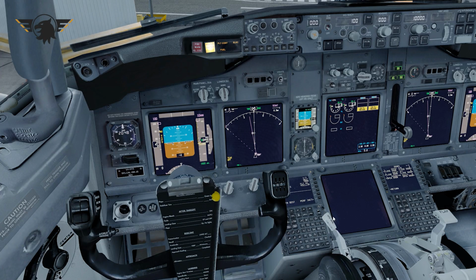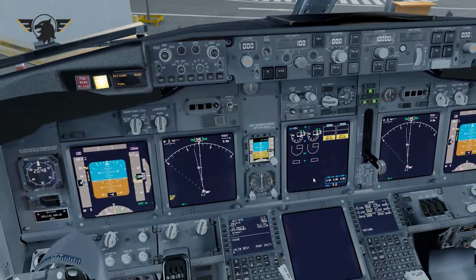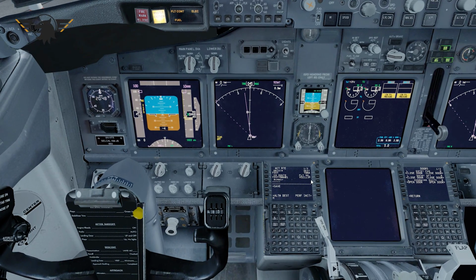Expect independent visual approach, runway 34 left and 34 right for arrivals and departures. Runway 07 available for departures east and arrivals west.